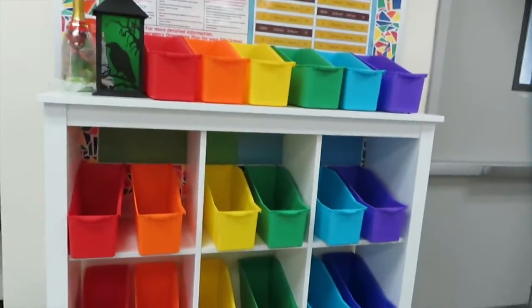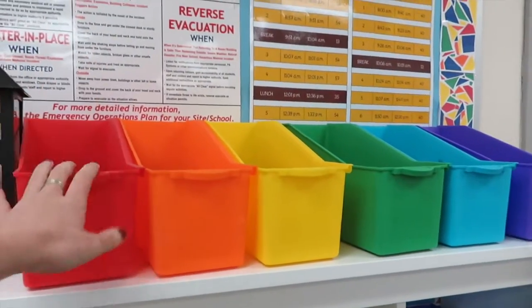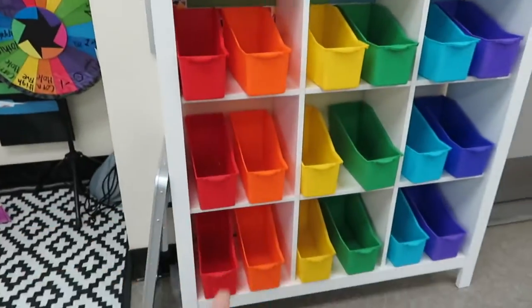And I put them in an IKEA storage unit. So this is what it looks like. So we have all of our rainbow bins here. I separate these by period and by group. So when I used to have groups, it would be red group, orange group, whatever, and that's their table color. And then this would be period 1, 2, 3, and 4.